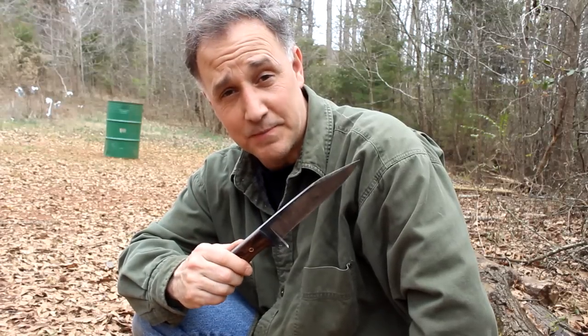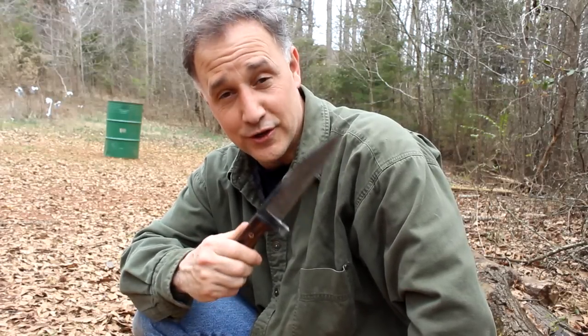The great thing about this knife is it already looks like it's had years of experience. So go ahead and put some more years of experience on this baby. I'm looking forward to it.